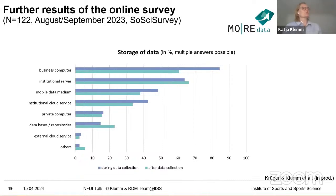And just to give you an impression, what is done at the moment or last year. So it's the state of last year. So firstly named was business computer. Second name was institutional server, which is also okay, I think. Unfortunately for us, as a founder of a repository, repository is not at the top 3. But it just shows there is some work to do.